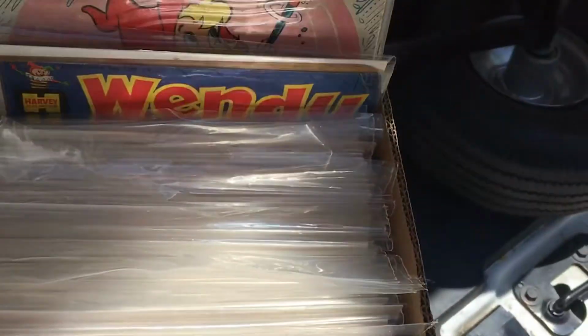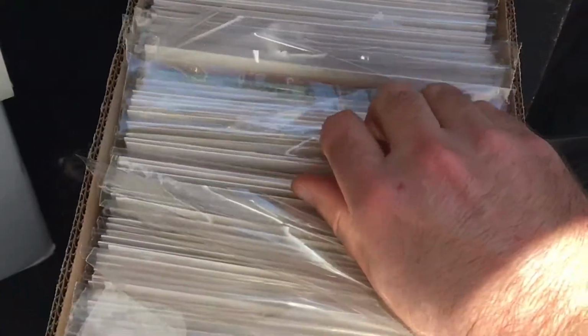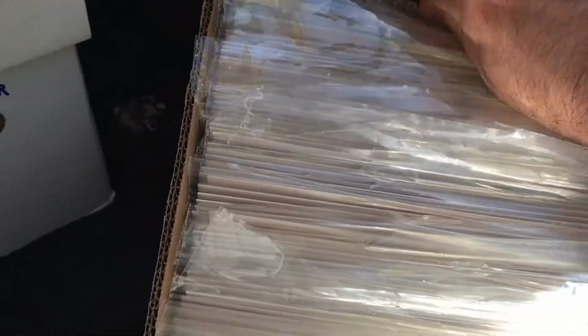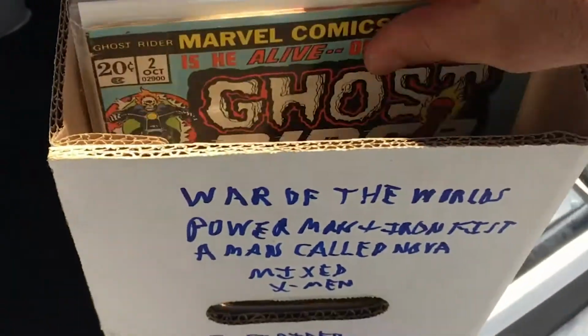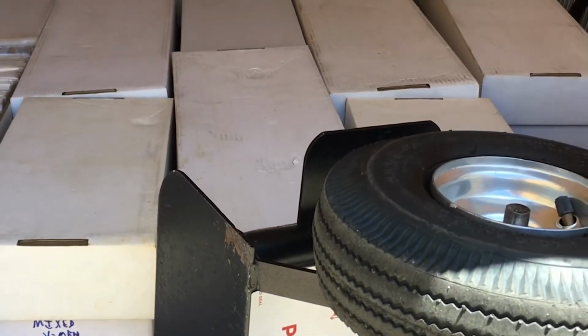Dennis the Menace, Porky Pig, Amazing Adventures. Yeah, there's some Luke Cage. Yeah, this is probably the best book in this box. Ghost Rider issue 2. Especially with the TV show coming out. I could keep going through these boxes, but we'll be here all day and all night. So let's get back home.